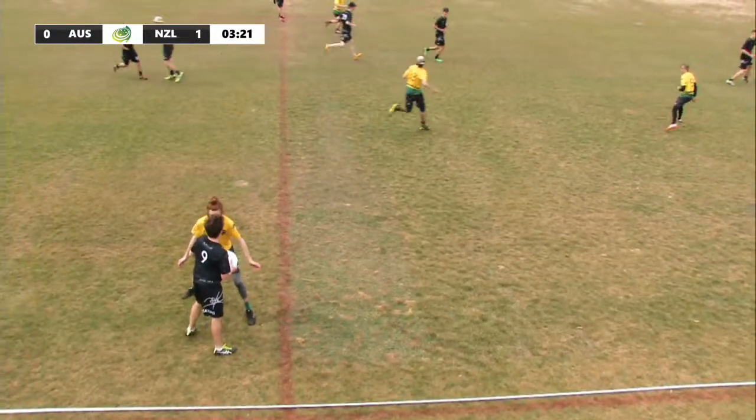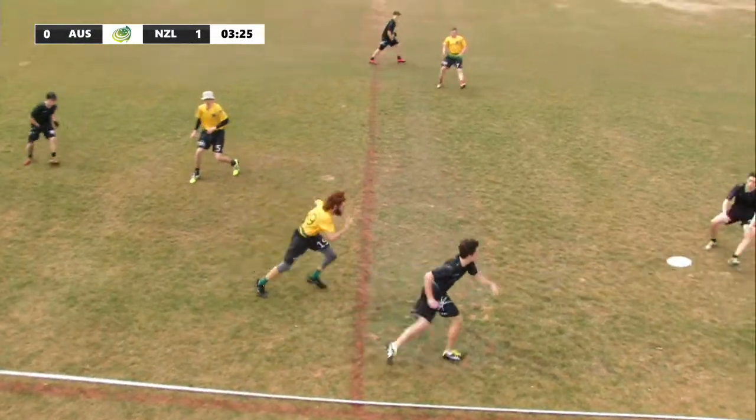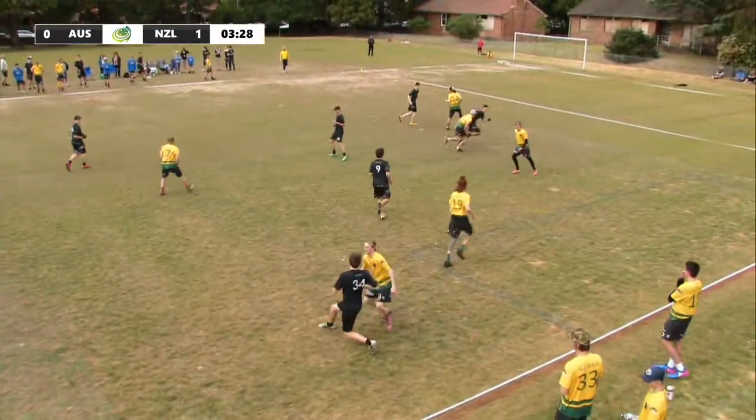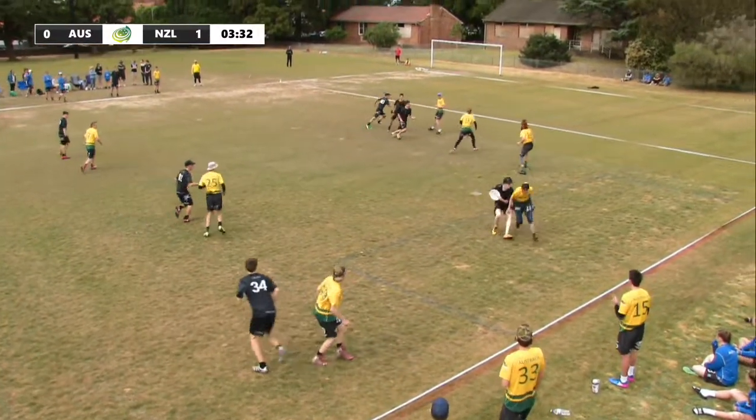Number 9, nice little up the line cut. Driscoll's on the sideline here, close to the commentary booth. They're still getting these up the lines off. Australia not really shutting down the unders at the moment. Sided with the disc. It's another under.